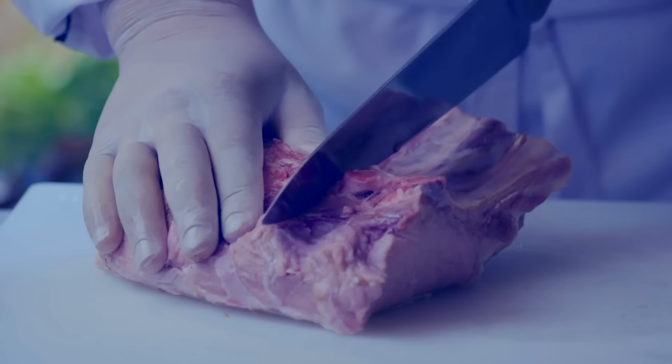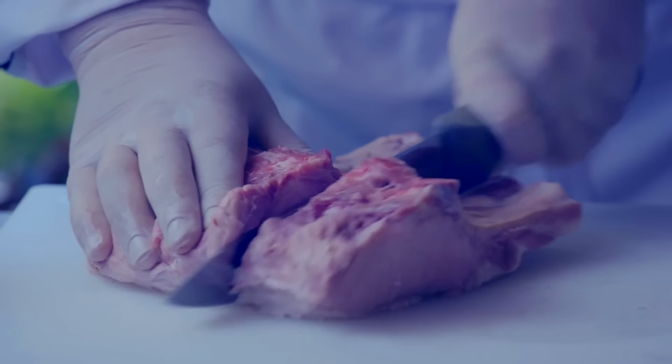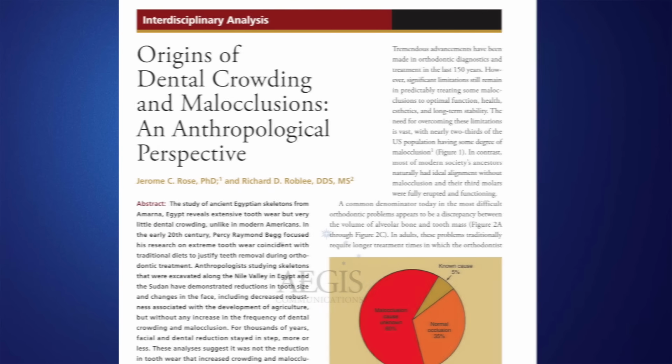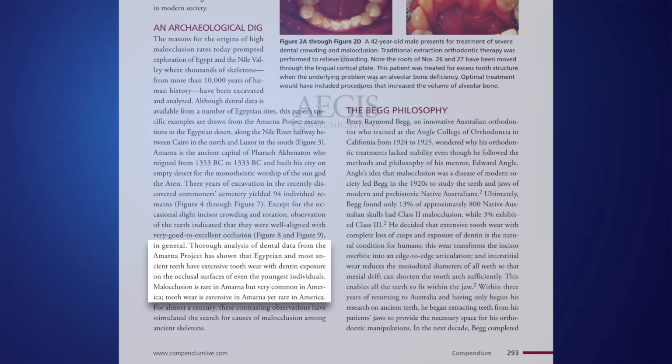One piece of evidence for the significance of having to chew much more and harder to get the same amount of calories is the fact that skulls found with good occlusion, with straight teeth, are found with extensive wear on the teeth. As Rose and Robley explain in this paper, thorough analysis of dental data from the Amarna project has shown that Egyptian and most ancient teeth have extensive tooth wear on even the youngest of individuals.